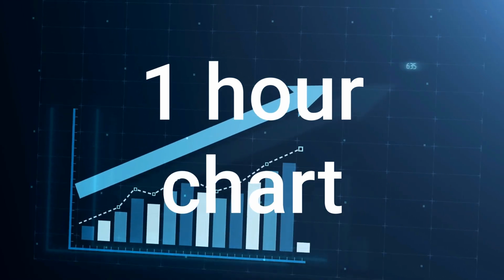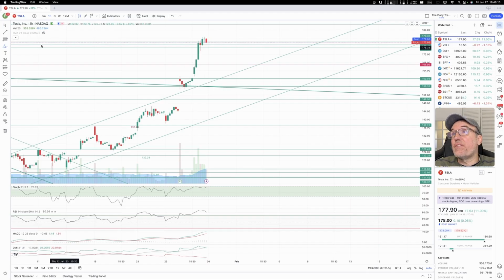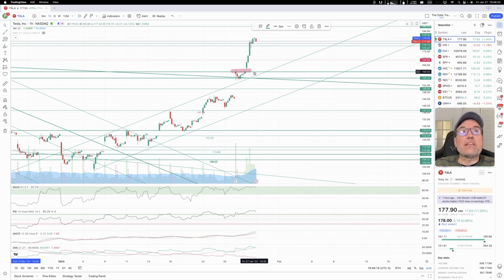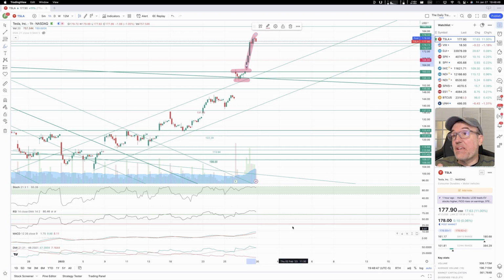On the 1 hour chart, this is the first candle of the day. So look at this here. We stopped at the resistance at 160 yesterday. And if we look at this, this is a small congestion zone and a break outside of it was a buy signal. You could have bought during the first hour. So after the first hour, you could have bought because this was another little buy signal on the 1 hour chart. And then look at what happened. The stock just launched.